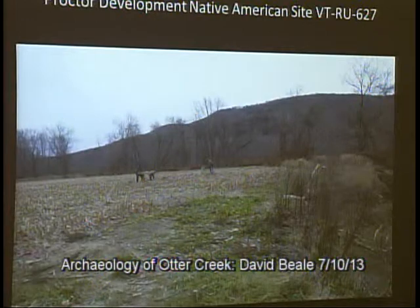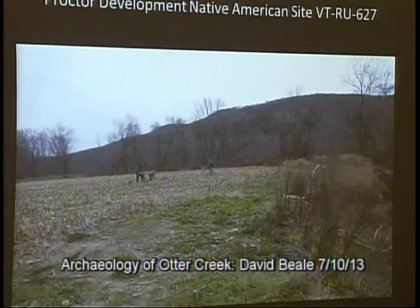Yeah, this is again the site I was talking about where we found the corn. It's likely a village site, as I was saying. Right now we have to wait again until the corn is cut before we can really get into it. But you can see on the right-hand side of the picture how that bank is slumping. And as you know, since Irene, the erosion has gotten substantially worse in many places. And this is definitely one of those places. It's likely that this site extended much further than it did, but it's being lost at a very rapid rate.